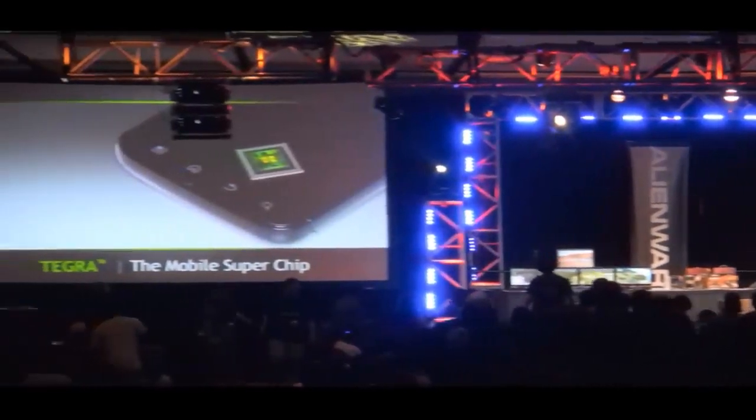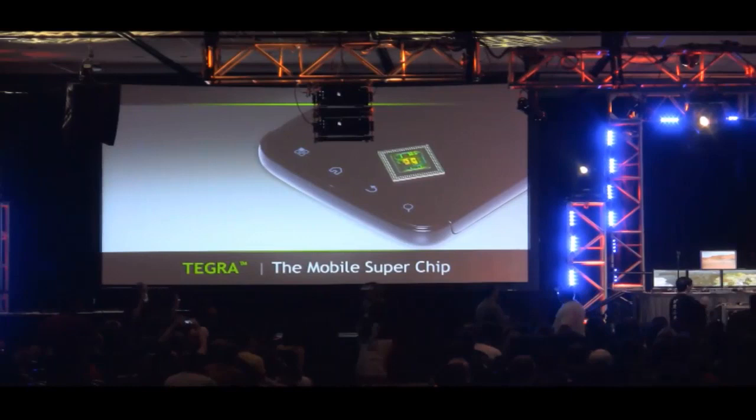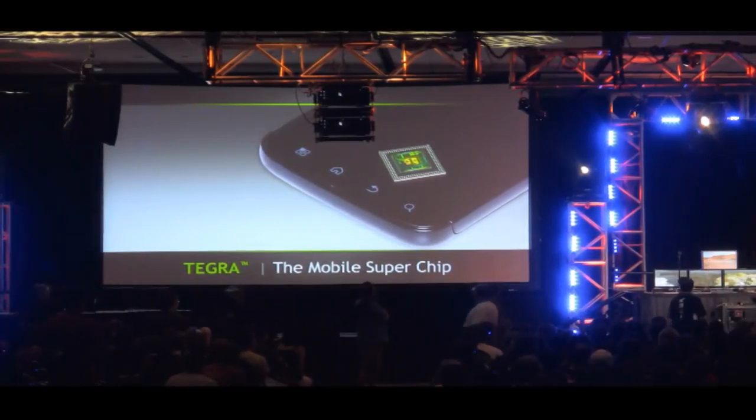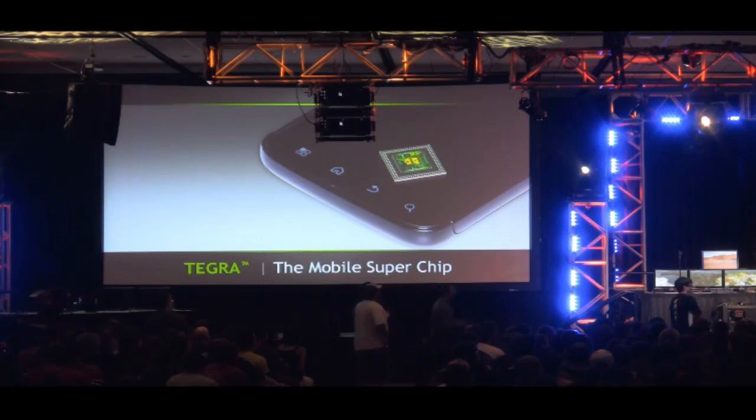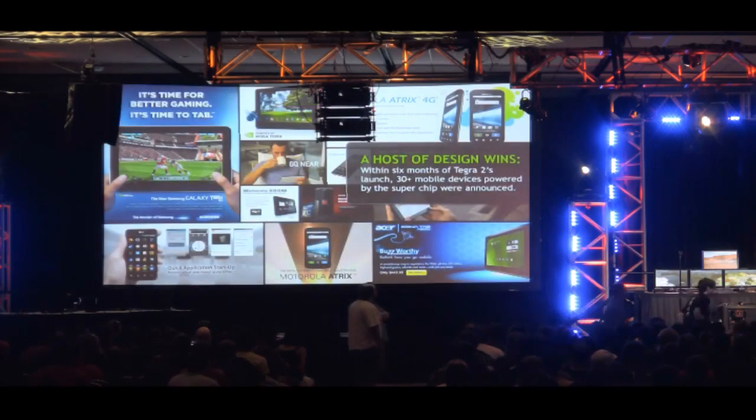Now, I also mentioned the Tegra superchip, right? Tegra! And most of you know that Tegra is in things like the Atrix. It's also in things like Zoom, which is the Motorola tablet. It's also in things like the Asus little Transformer that they've got. The point is that Android and Tegra and mobile devices is the way that we're going. So this shows you just a few of the ads that have come out recently. You can see all of these new devices. You can play games on your phone.